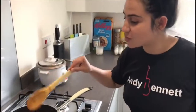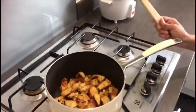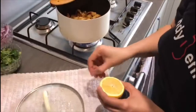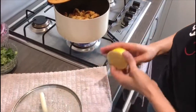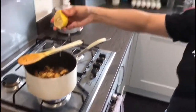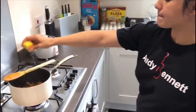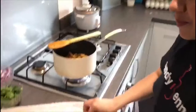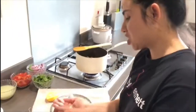The chicken needs to be brown like that. That's tasty already. So what we need to do is put a little bit of lemon. Need some lemon juice in there. Not a lot, like one spoon. Yeah. Should do, and then a bit of salt.